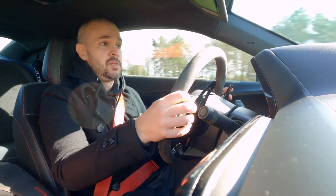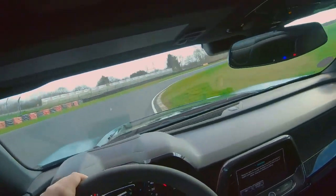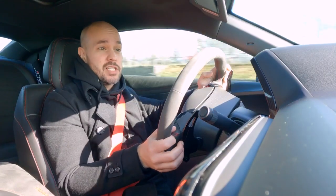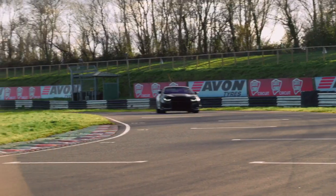which in theory means that you're always at higher revs at any time, which helps quite a lot, especially in situations like this, in corner exit. And I gotta say, it really does that. In Baku, F1 drivers will change gears up to 70 times per lap. I reckon this is as close as you'll ever get to that. It's relentless.